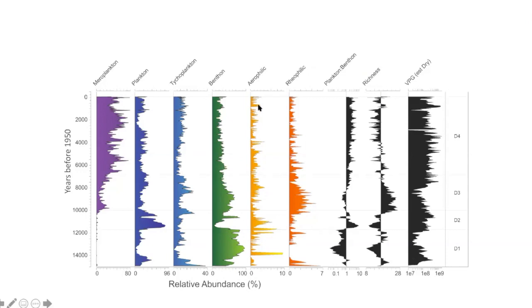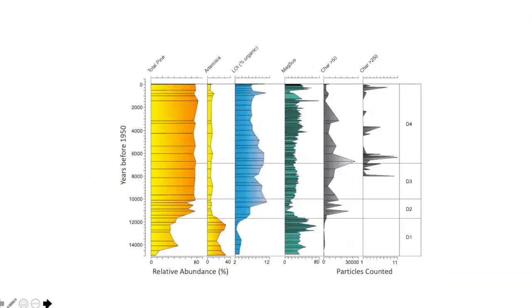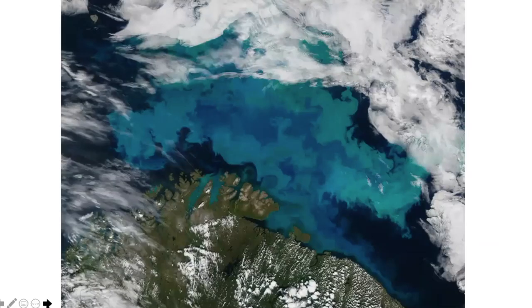Those that are able to live in soils, and those from rivers. So we can put that together as we piece together the understanding along with pine pollen and Artemisia, which is a sage, and charcoal, looking at fires in this watershed. So diatoms are really very powerful that way to look back in the paleo record.